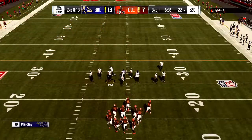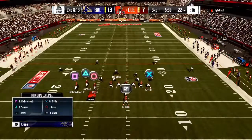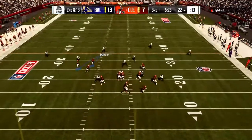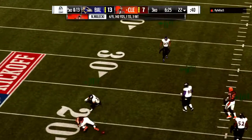A 3-yard loss to start the drive. They'll look to make that up and then some on 2nd and 13. Now a shotgun snap as they'll look to throw. And the hit jarred it loose.